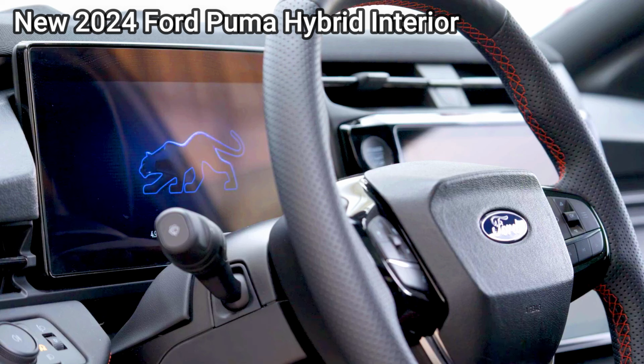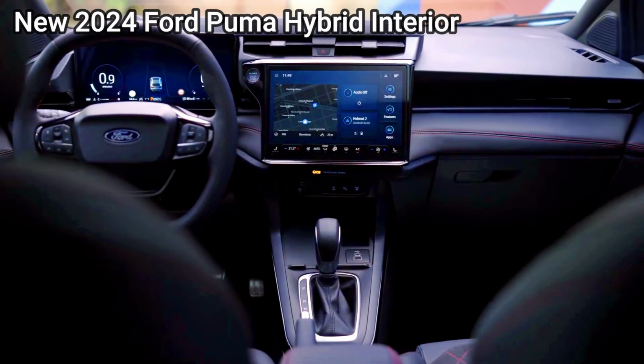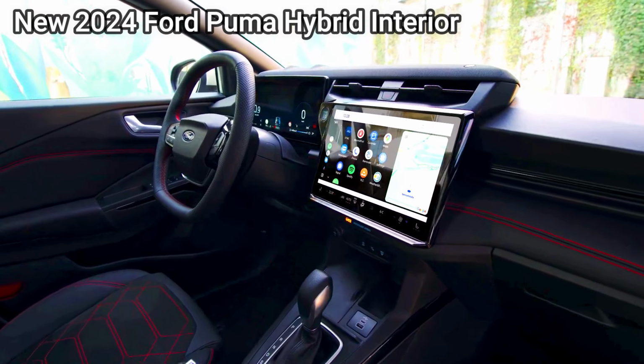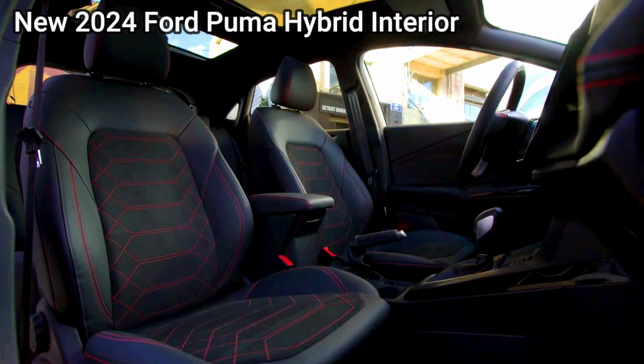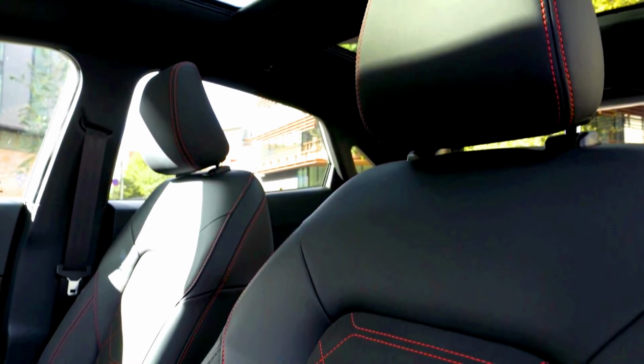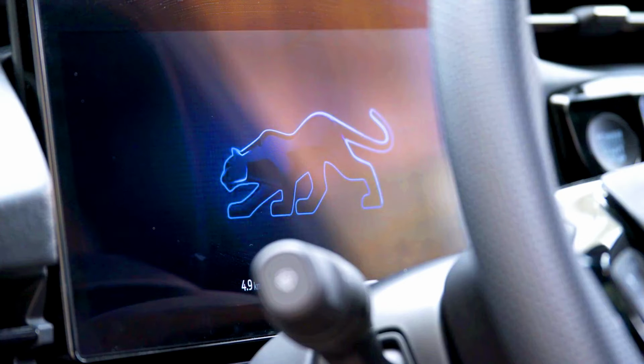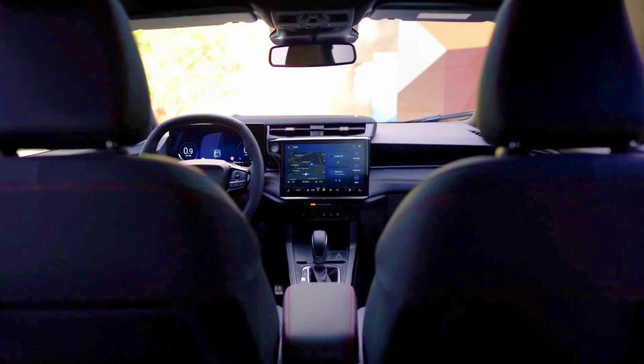If you want more pace, the EcoBoost MHEV 155 is much faster, hitting 60 miles per hour from a standstill in just 8.5 seconds. That's as quick as much pricier small SUVs, including the Audi Q2 35 TFSI. You get a 6-speed manual gearbox on all Pumas as standard, with a 7-speed automatic gearbox available as an option.